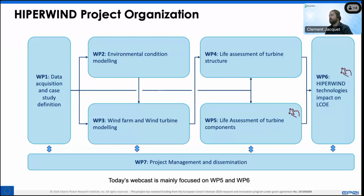Then work package 4, a big chunk was assessing the structural components, so really designing the foundation and the tower of the turbine such that they can resist for the entire project lifetime, but at the same time removing the conservatism. And today we're going to discuss work package 5, or Asger is going to present his findings on work package 5, which is a life assessment of the main turbine components. And after that, I will present on work package 6, which is basically gathering the inputs from all the other work packages and trying to convert that into an LCOE calculation and come back to this 9% and see if we meet that target or not.